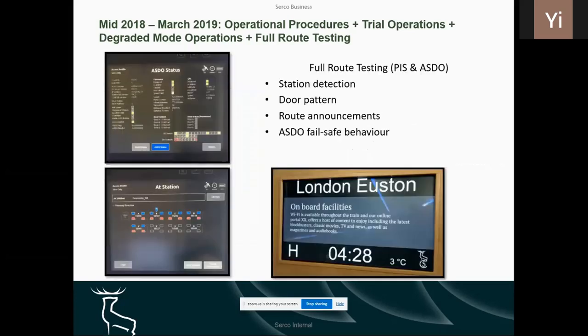In addition to trial ops and degraded mode testing, I also went on to plan, coordinate, and execute the full route testing. This is where I got to learn and understand how ASDO and PIS software interprets the database, and also the fail-safe logic behind the software design. I then used this knowledge to develop the procedures to verify the station detection, the automatic door enabling, and that the passenger announcements and infographics are behaving exactly as they should at the routes and stations operated by Caledonian Sleeper.